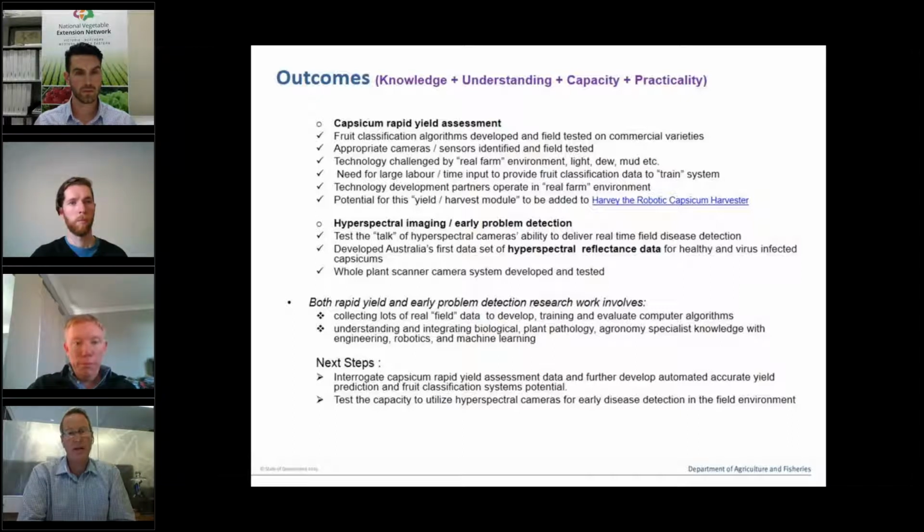There's a large labour need to classify and do all the background work to train the system. It's a bit like an iceberg. You see the output at the end, but under the water, all this background harvesting, yield and training goes on. There's masses of data to train the computer and set the mathematics up in the background to derive a sensible outcome from the photograph or image that you've taken.